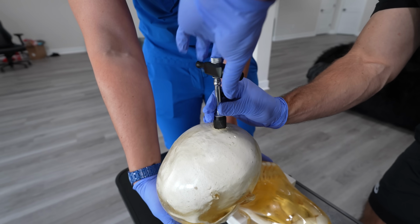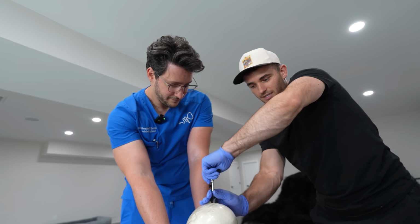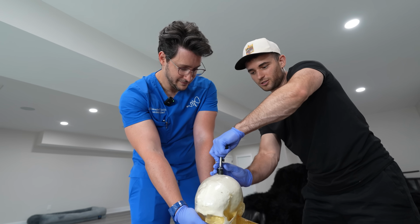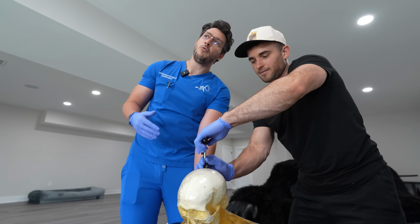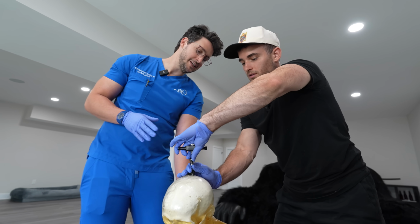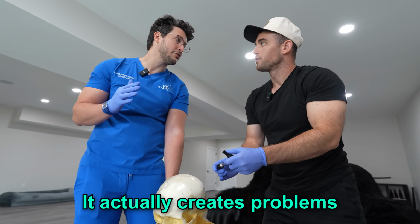If not, then we have some other devices that will certainly get through the brain. Like, does bone density extend to the skull too? So if somebody has like 2-3x normal bone density, is that throughout the body? I think you don't want to have 2-3x bone density. Anytime you're moving away from the norm in the human body, it actually creates problems.